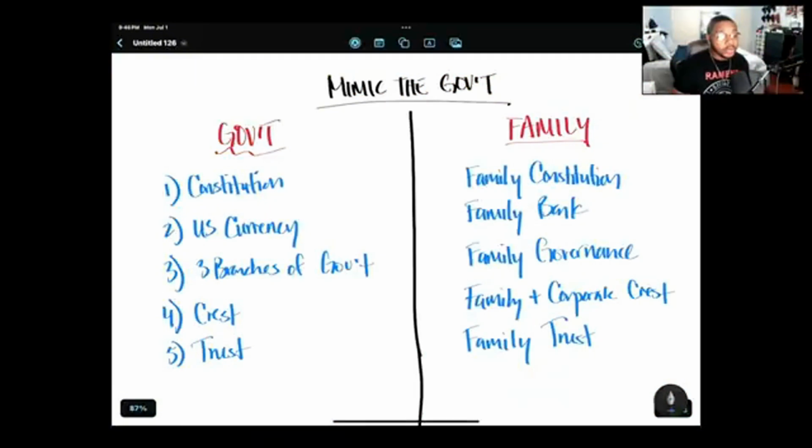Okay. So first things first, the left side is the government. The right side is the family. Self-explanatory, right? So here are 5 different ways. And these are very common sense. These are things you can Google. These are things that make sense.